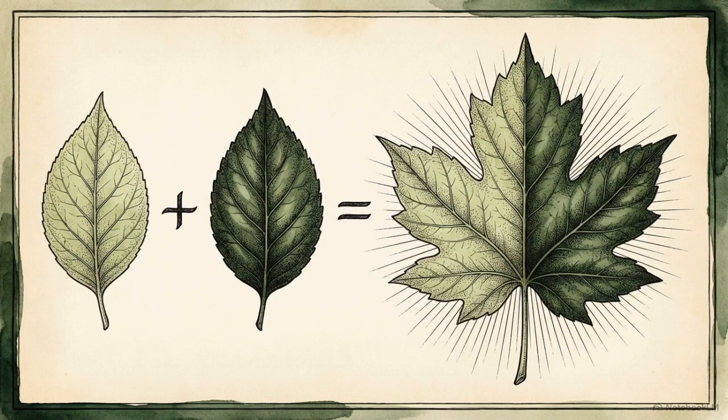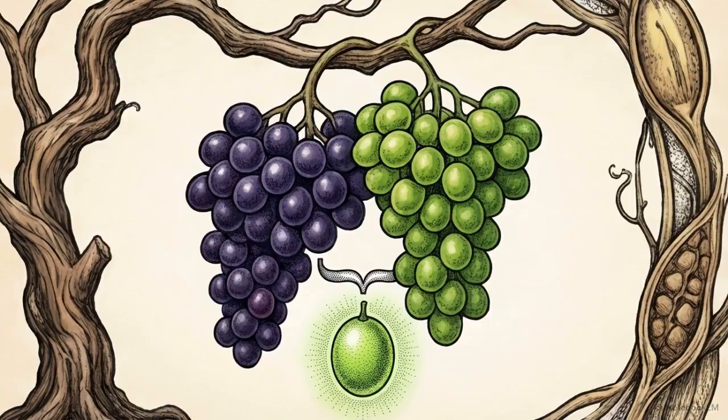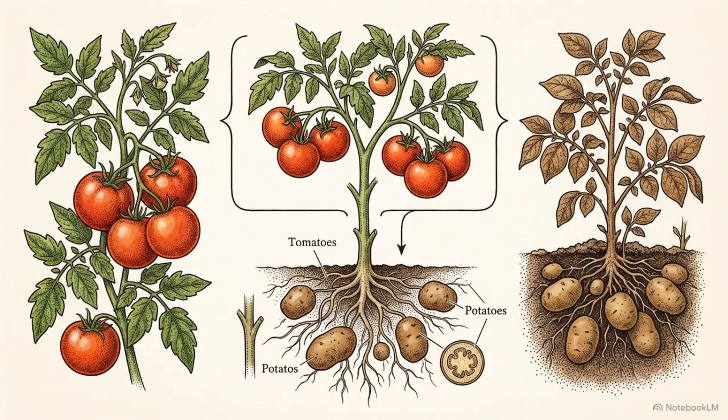The alternative to direct DNA editing is hybridization, reproducing two different plants to combine their strengths. The first method is intervarietal crossing. This merges two different varieties of the exact same plant, like breeding green grapes with black grapes. The second method is interspecific crossing. This combines two different plant species that share the same genus, like crossing a tomato with a potato plant.